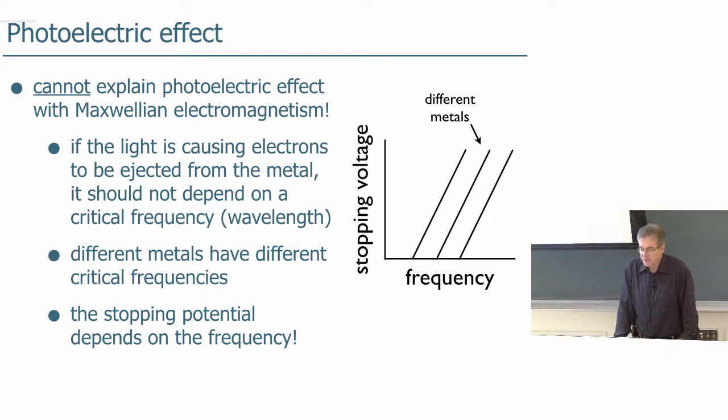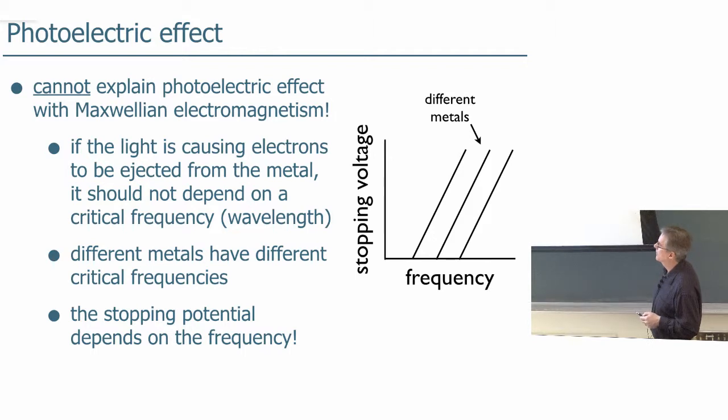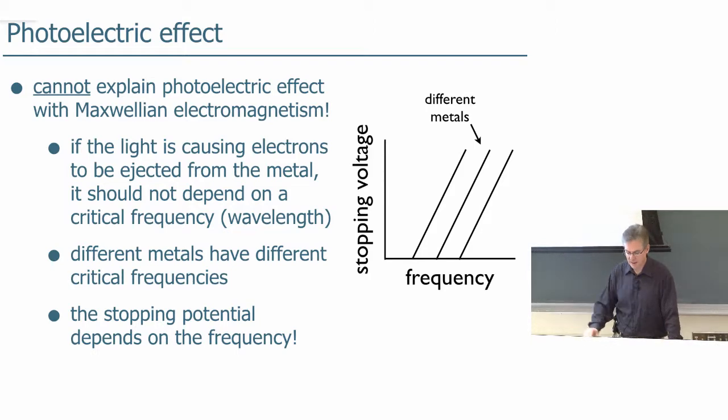If the light is causing the electrons to come out of the metal, it shouldn't have any critical frequency, number one. And why should different metals have different stopping voltages and cutoff frequencies for the effect? Very, very strange stuff going on here. And perhaps the most strange is that the stopping potential depended on the frequency of the light. Nearly impossible to explain.